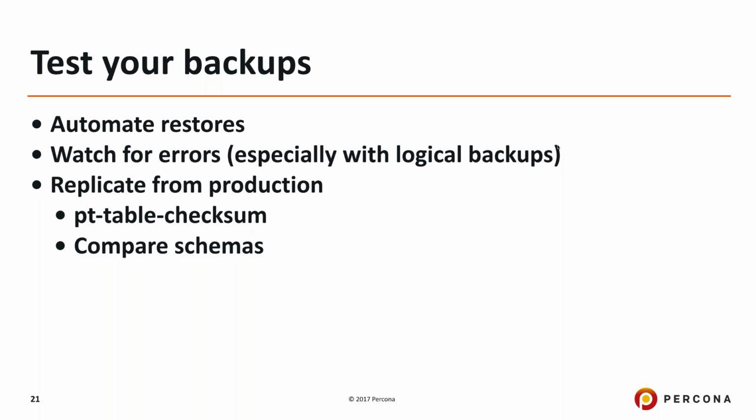You need to watch for errors. Backup tools will not necessarily fail loudly if there's an error. So you need to really watch the logs, especially with logical backups.